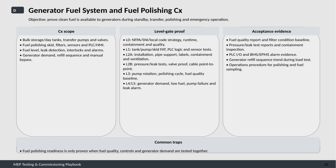The commissioning scope covers several components: bulk storage and day tanks, transfer pumps and valves, the fuel polishing skid along with its filters, sensors, and control system including PLC and HMI. We also verify fuel level monitoring, leak detection systems, interlocks, alarms, and the generator's demand response, refill sequence, and manual bypass capabilities. The process follows a level gate proof strategy.